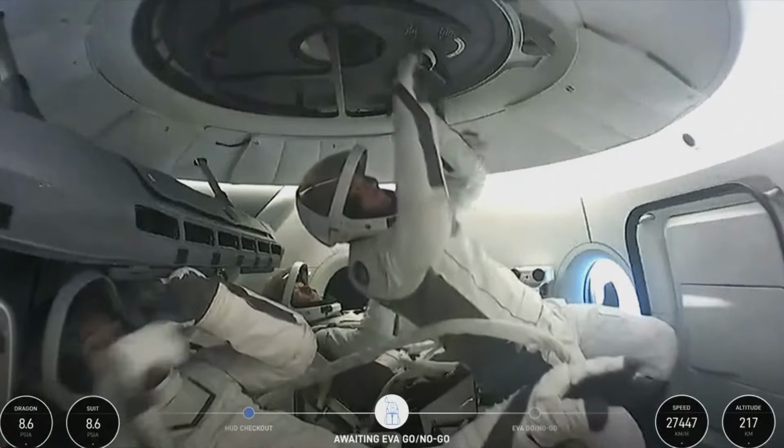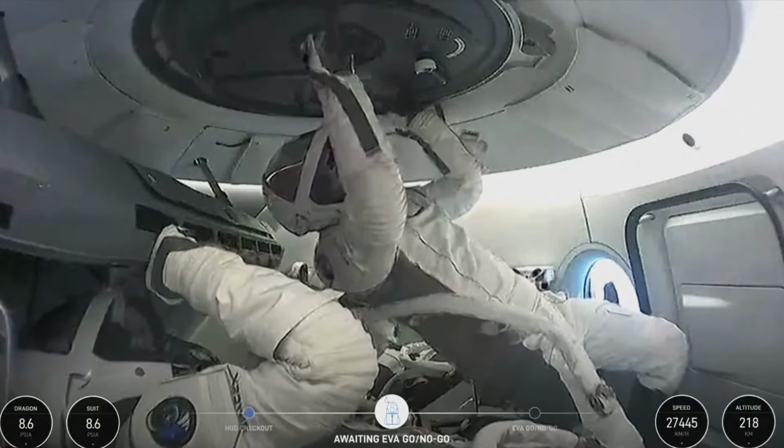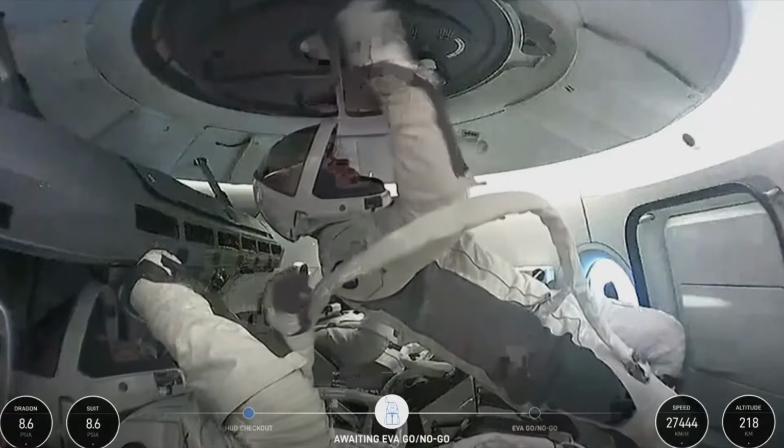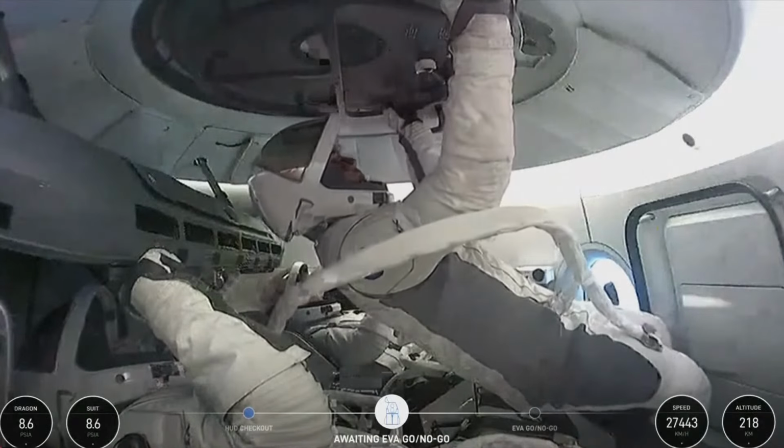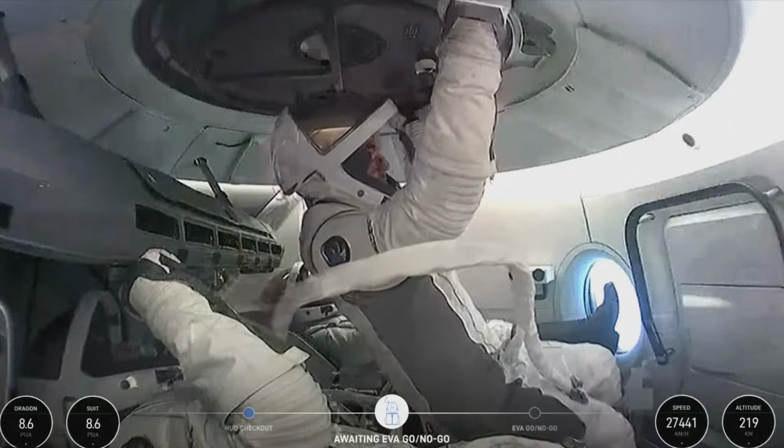Yeah, and the managing of that tether is extremely important because, as they go out, it can get tangled up, and you actually see Sarah there moving around, right? It's very easy in this environment where you're floating.